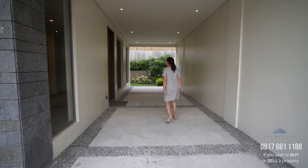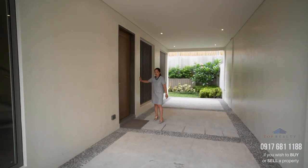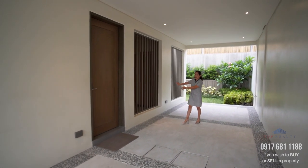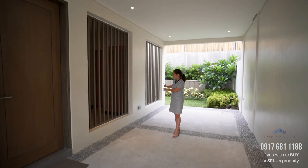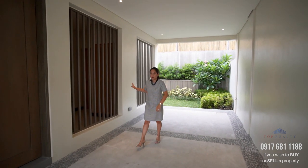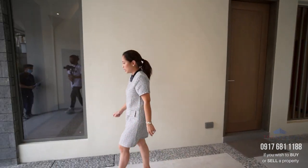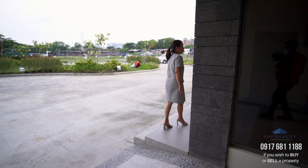Okay, so now, before we enter the house, I would just like to point out that there is a service door right here. And then this whole area is for your service areas. But I will go to each one in a bit. All right, but for now, let us access through the main door.